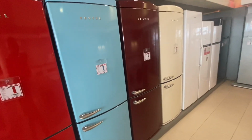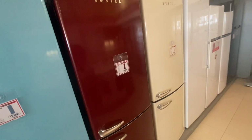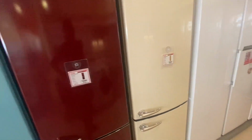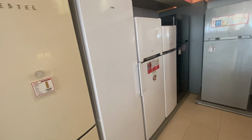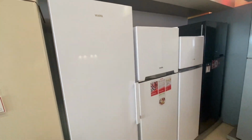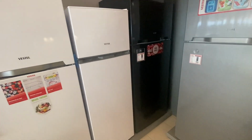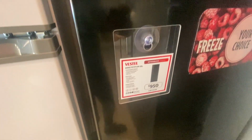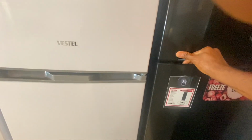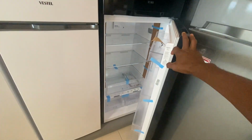So if you are somewhere around the world and thinking on importing these to Liberia, you can just check the prices. Yes. $950.